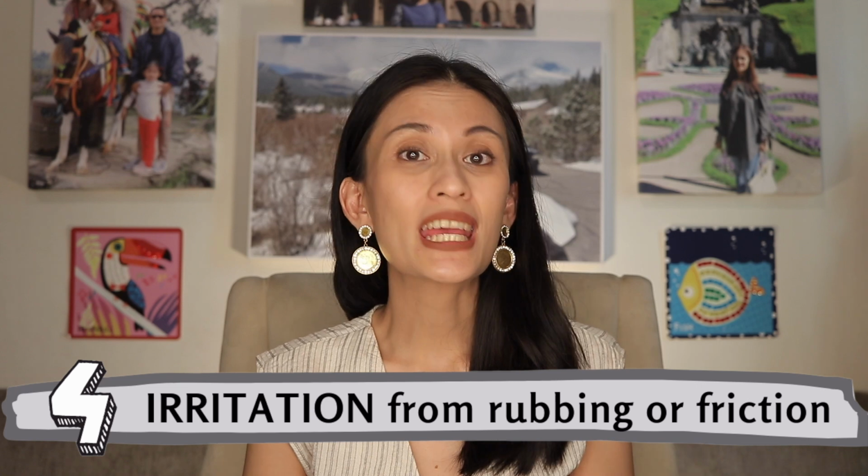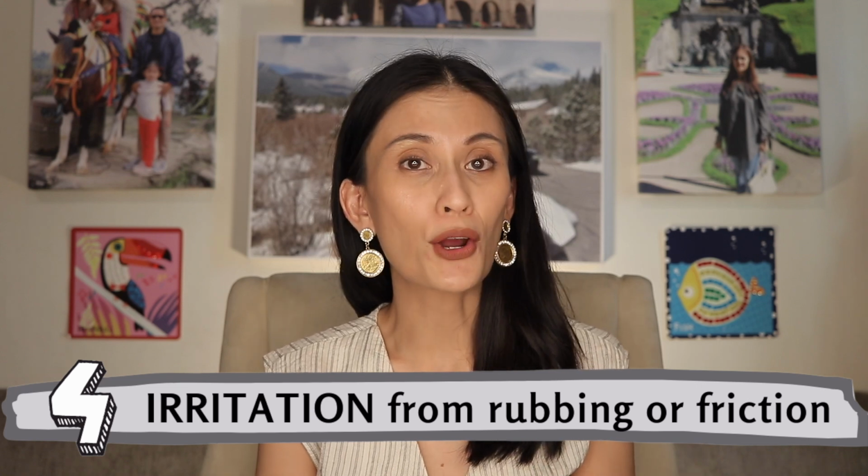Number 4 would be irritation from repeated rubbing or friction. So you have to remember that the skin on the underarms is quite delicate and thinner compared to other parts of the body. And repeated rubbing against something else, so it can be your skin, your hair, your clothes, when you run, or even when you apply deodorant, can lead to irritation and eventually darkening.